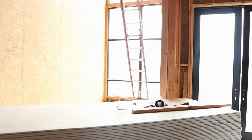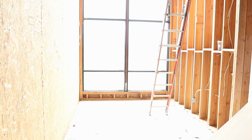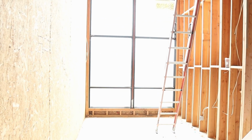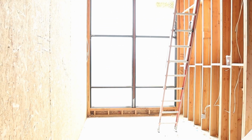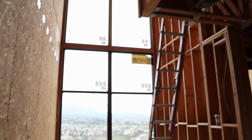You can see over here where the floating stairs are going to go. We have the glass over here. Let me turn this up so it's not so bright. Right here's where the floating stairs are going to go. You can see it's glass all the way up. There's the landing right there.